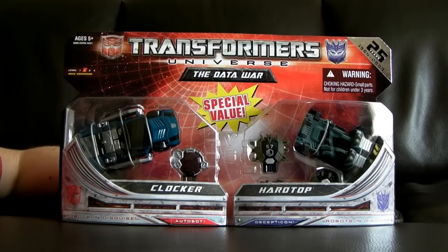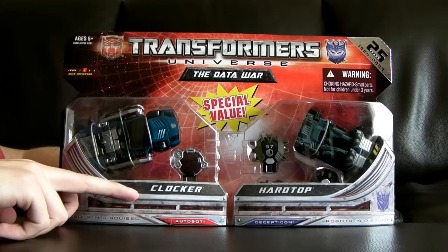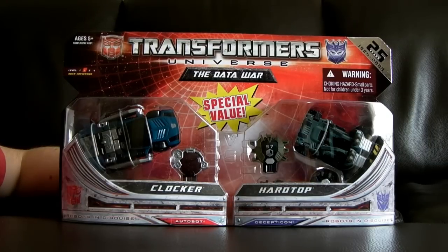It's a twin pack of two Cybertron figures. There are more in the line. If you check out Timey2Wimey's video, he's got a different pack from this, which I'll come to in a second about the price. This here we have is Autobot Clocker and Decepticon Hardtop.